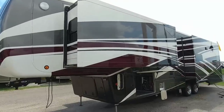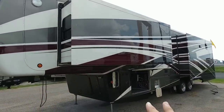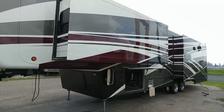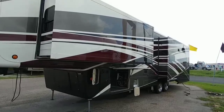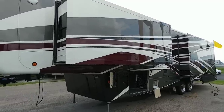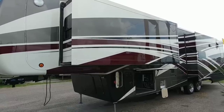So Jason, if somebody wanted to come in and buy this unit, I know this specific one is sold, but let's just say somebody wants to come in. We know that there's always a big difference between MSRP and the price that these units actually sell for. What could somebody expect to pay if they came to Bishop RV Center here in Corpus, wanted to get a unit very similar to this? First of all, what model number is this unit? This is a 40 KSS B4, 2018 model.